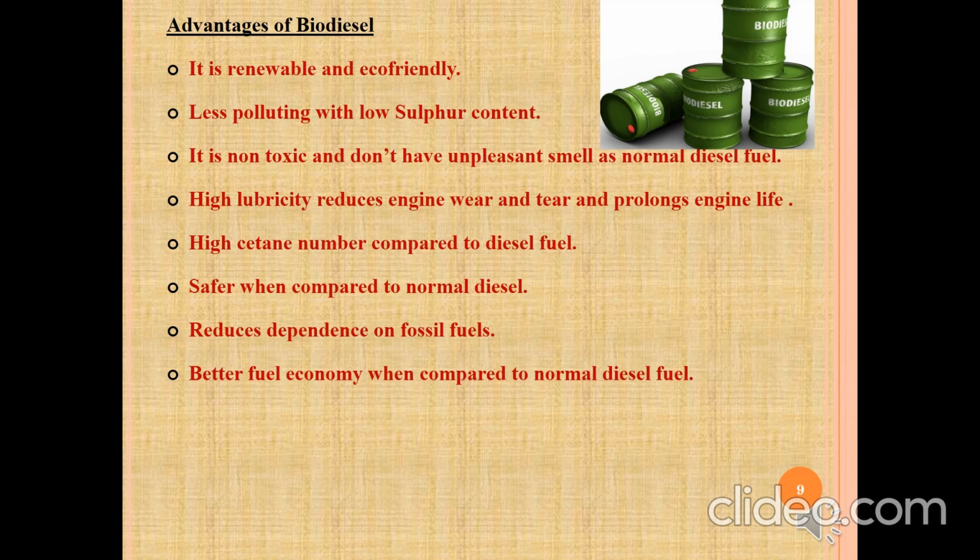It has high cetane number compared to normal diesel fuel. It is safer when compared to normal diesel fuel. Next, it reduces dependence on fossil fuels. The last thing is that it has better fuel economy when compared to normal diesel fuel. So these are some of the important advantages of biodiesel. In the next slide, we will be discussing some of the important disadvantages of biodiesel.